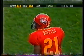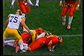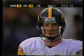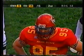Well, nothing going here. I'll tell you, the Cyclone defense is playing inspired football. When you have your defensive linemen getting into the backfield and making plays like that, it's going to be a tough day for the Iowa offense. Nice job up front by Willard Judd, number 95, breaking through untouched. Well, there's only a 2-second difference between the game and the snap clock, so one more play for all practical purposes here in the half.